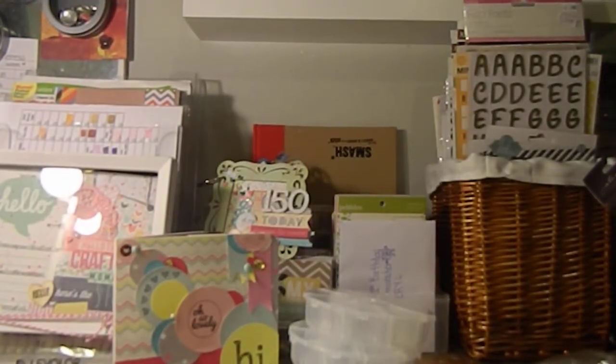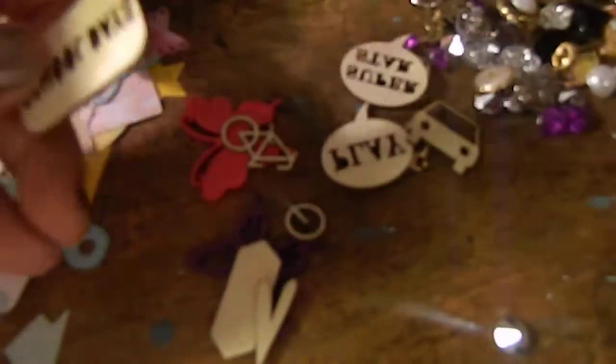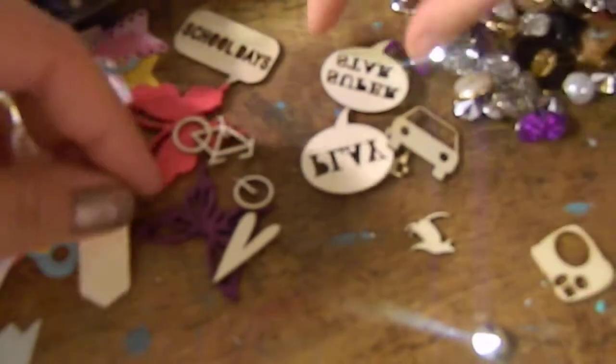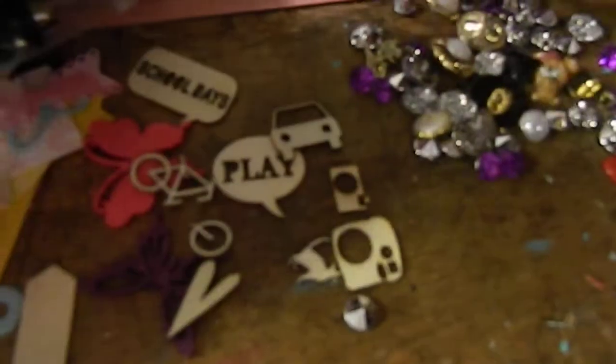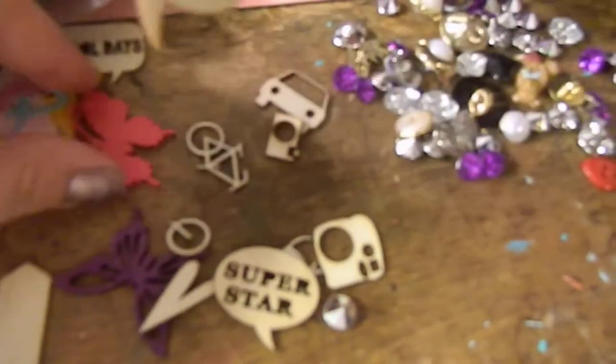There's this big pile of wood veneers. So I'll pick this up again. She gave me lots of wood veneers. Oh, this is cool for the girls. School days, a little bicycle, hearts, butterflies, play, which is so cute. The little car for traveling. Superstar. And these are all ones I don't have. Thank you so much. I love wood veneers. Beautiful. Thank you, Serena.